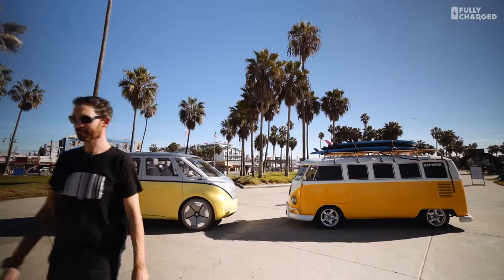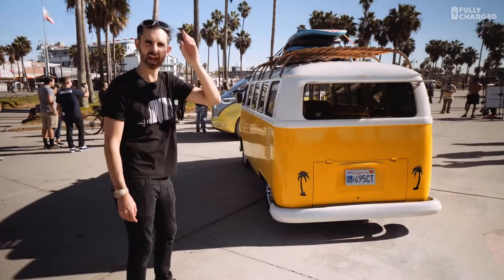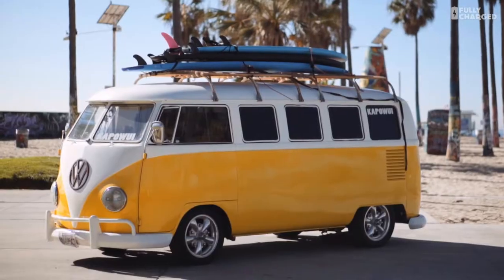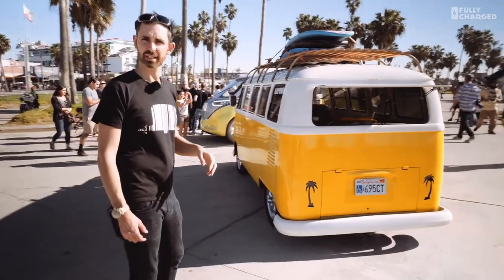I've had a few of these. I actually sold mine when the prices started to go nuts because I needed to buy a house, I needed to be sensible. I miss the look of these. I don't miss driving them particularly because as standard they drive quite badly.